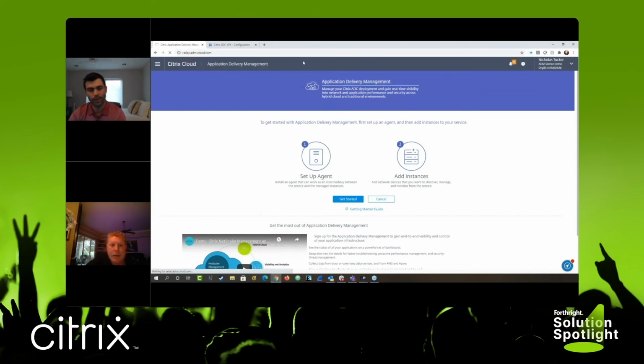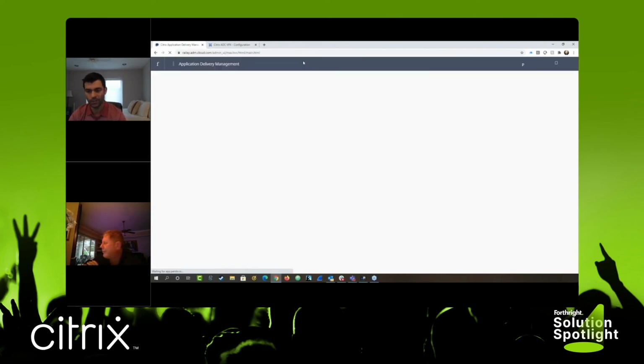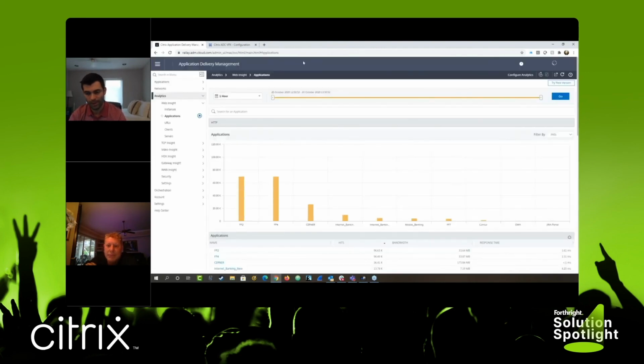So that is a big part of the ADM as a service. However, we also manage the virtual servers, the applications that I brought up before, that manage the back-end services. So if a monitor comes up and says, one of your back-end services is down, the ADM as a service will alert you, and you can create SNMP alerts, which will send an email out to the administrator, let them know, along with actually monitoring the ADC instances themselves. So we do both. But thank you.